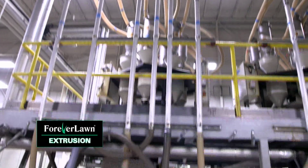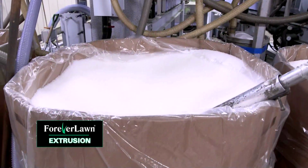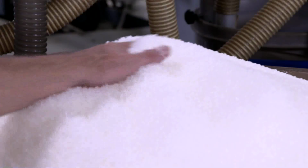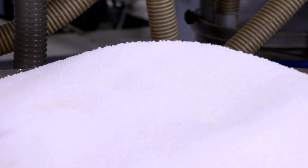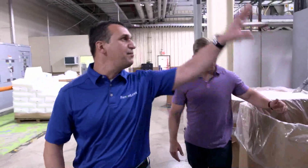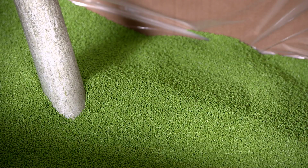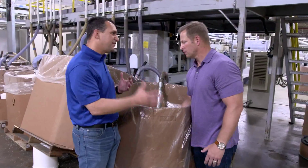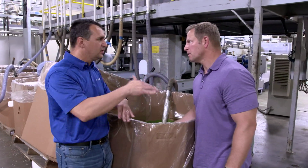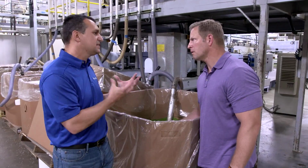Yeah, the extrusion machine. This is where it all happens. So I see the suction, I see things going up. So what are we looking at right here? So these boxes here contain our raw materials. This is a polyethylene resin. Okay. And we take this resin and we combine it with different additives. So this is the color and some of the additives that go in. So all of this gets sucked up into here, gets melted down and turned into the fibers that become our grass product. So it all starts with the raw material. This is one of the great places where we innovate. We custom design products for different applications. So we're not just taking one product and making it look a little different, a little taller or shorter. We have different ingredients that go into different products.